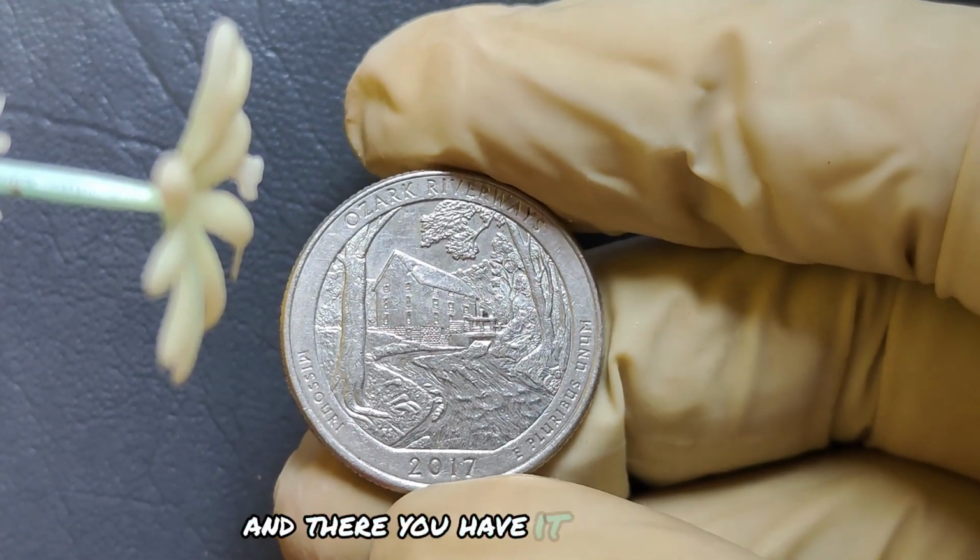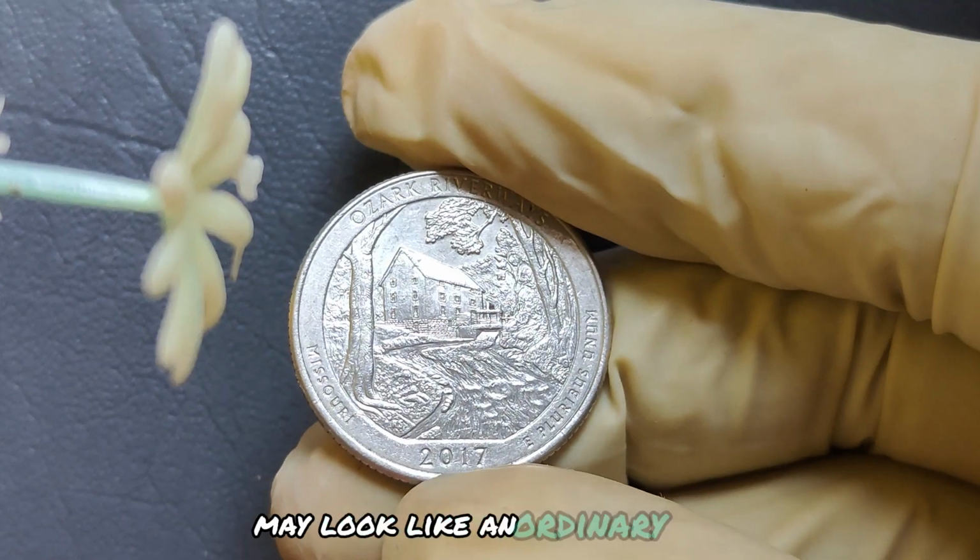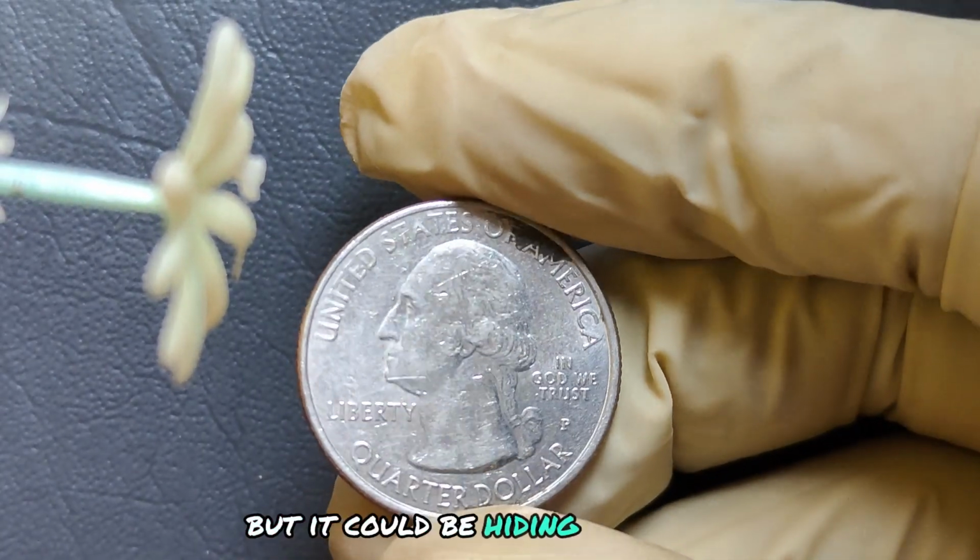And there you have it. The 2017 mint mark $250 coin may look like an ordinary coin, but it could be hiding a fortune.